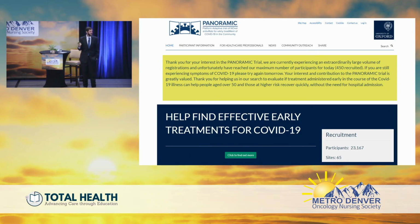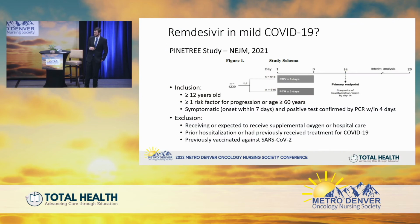We're kind of patiently awaiting some real-world data. The PANORAMIC study is up to 26,000 participants. That's being predominantly run out of Oxford over in the UK, and 65 sites across Europe that are participating in this. And it's looking at real-world patients randomized to either molnupiravir, Paxlovid, or no therapy in the setting of vaccines. About 80+% of the patients enrolled in this study are vaccinated, so we'll get to really see how effective these therapies are in preventing hospitalization and resource utilization with regard to vaccine status.